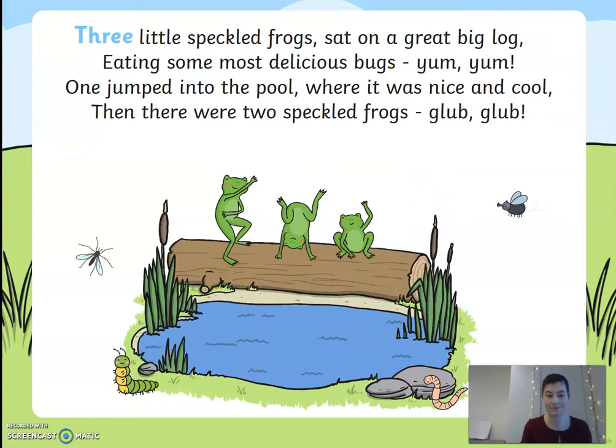Ready for the next one? 3 little speckled frogs sat on a speckled log, eating the most delicious bugs. Yum, yum. One jumped into the pool where it was nice and cool. Now there are, how many? 1, 2. 2 speckled frogs.